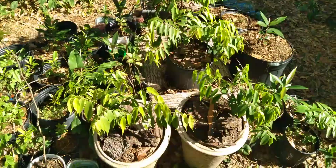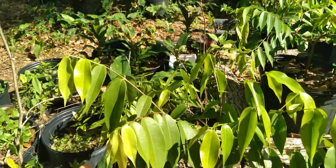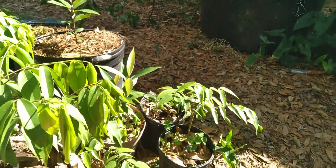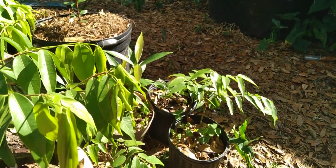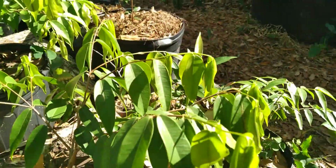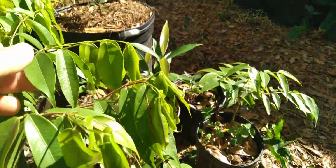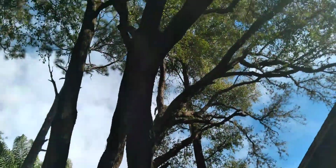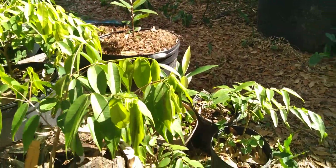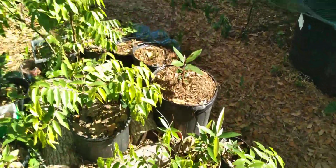Okay, yeah, these are some damages right here. I might have to move these guys into the garage now, because that's really bad. I think they're gonna die. And this is under the oak tree, so I was hoping it would be covered from any of the frost, but it looks like it took some damage too, so I'm gonna have to move it inside the garage.